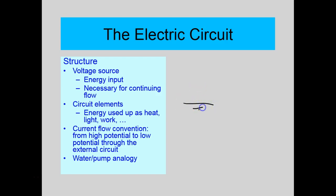Okay? So I'll draw it like this. Though really, for AC, you would draw something that looked like a generator. We may see that later, but I'll do it this way. This is 120 volts. Our voltage is 120 volts. V is the parameter. V is also the unit.